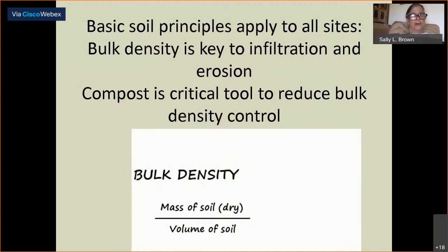Okay. We've heard a lot of stuff that, as a soils person, I consider kind of icing on the cake. Mycorrhizae, native plants, different species, rooting depth, all these things. I want to bring it back to basics and a little bit of Soils 101 for a while. And that is to really understand the importance of what bulk density is and how it's just critical to understand why compost works so well for infiltration and erosion control.